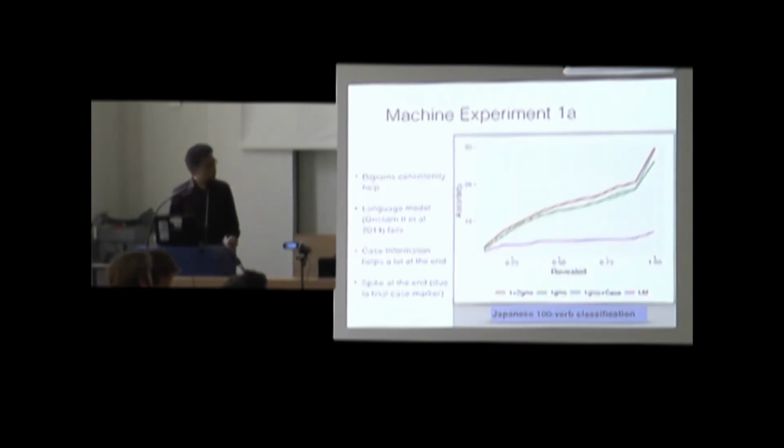So this is what it looks like for Japanese. At the bottom, you see the language model, which, as we said, did not perform very well. It does improve as it gains more context, but not by much. And we can see that there's a significant difference between unigrams and bigrams. So one key point here is that a discriminative model works much better than a naive n-gram model. But another interesting thing are these spikes in accuracy at the end.